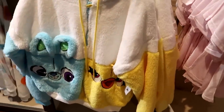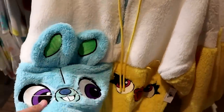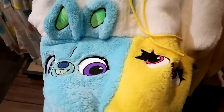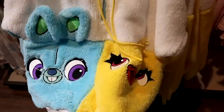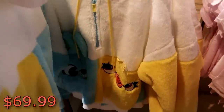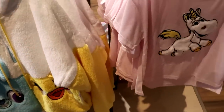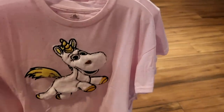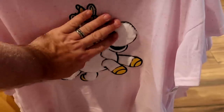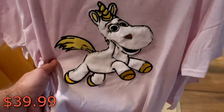Continuing the really fuzzy Pixar theming, check out this one. This is like a quarter length zip, and it does have a hood. A little bit too warm for Florida, but if you're from up north, you'll probably love this one. This one is $69.99. Check that out though. Again, these colors are just amazing for Easter and whatnot. And they do have a really fun unicorn t-shirt here as well, where the unicorn is all embroidered and so fuzzy. $39.99 for this one.